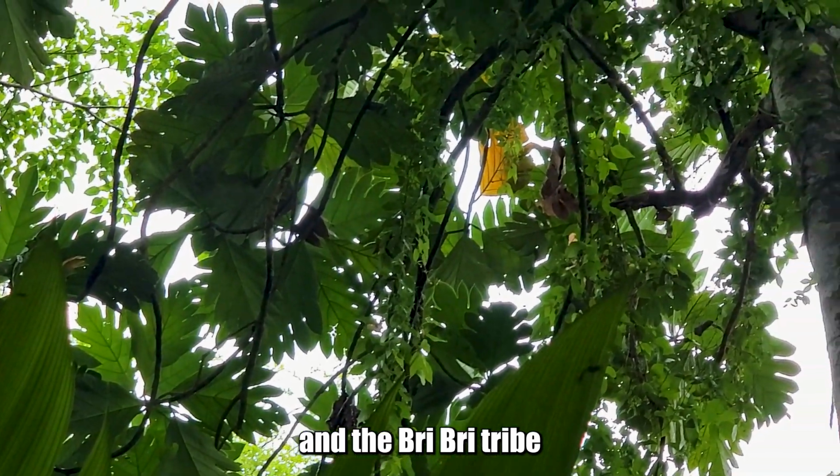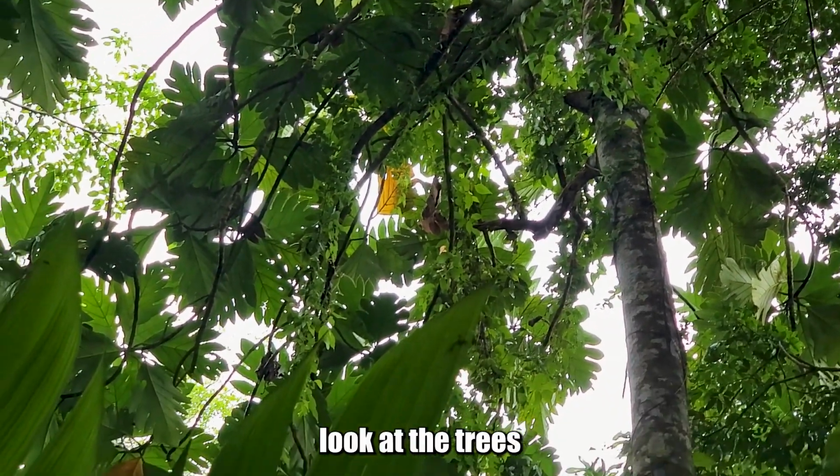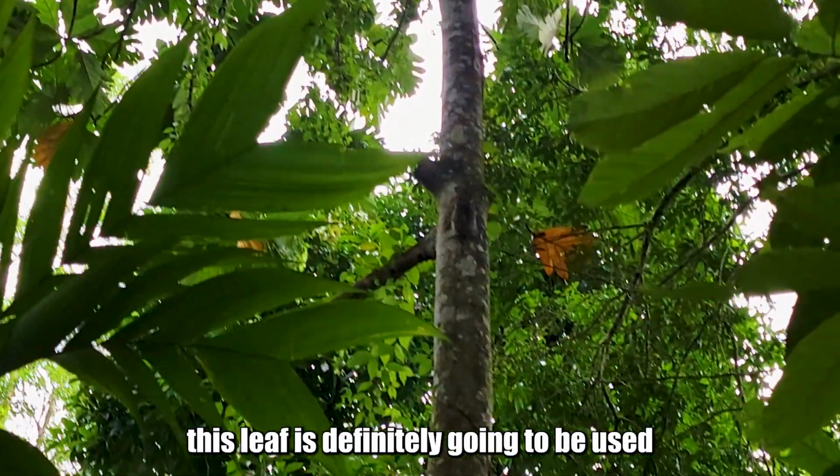And the Bribri tribe used everything here. Look at the trees. This leaf is definitely going to be used.